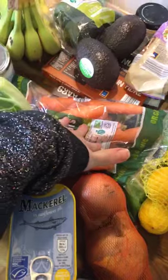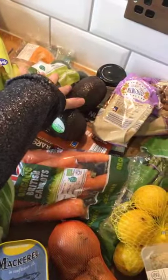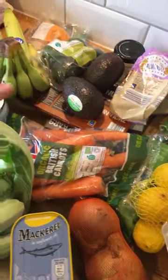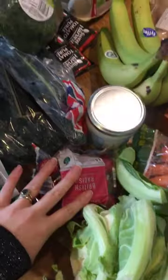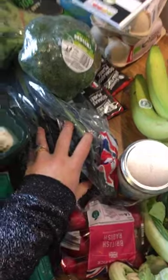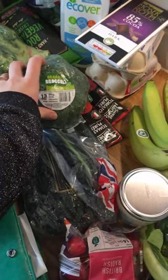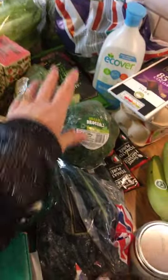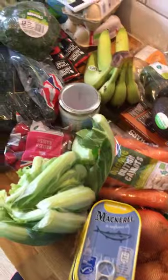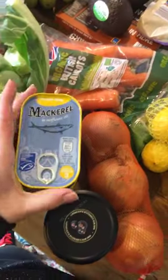Got carrots in there, lots of avocados because they're quite cheap at Aldi, which is great. Some bananas, some cauliflower, we've got radishes here, some kale, organic broccoli. I love broccoli, and it's amazing that you can have organic, and some more kale and some lettuce. So those are some of the vegetable things. I do already have things like sweet potatoes.